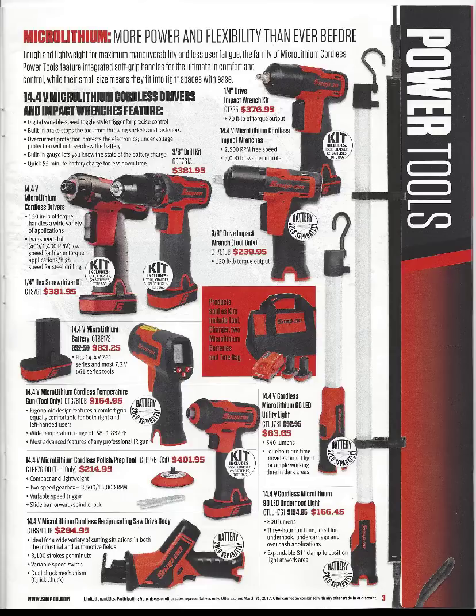It's $239.95 just for the tool. I think I might have to get one of those just to have a spare. Then they got batteries, and the cordless temperature gun is $165. Again, stay away from that.